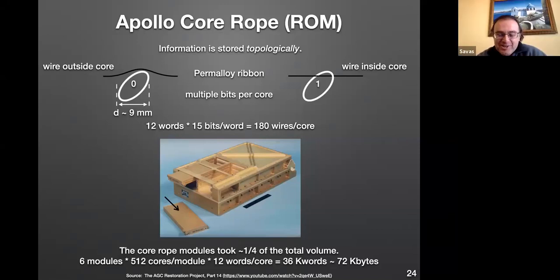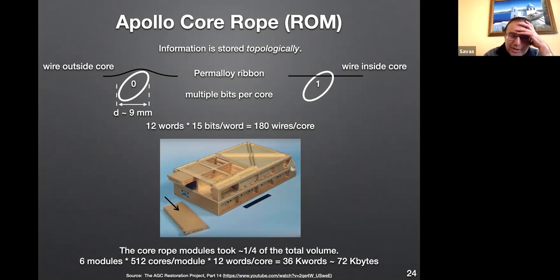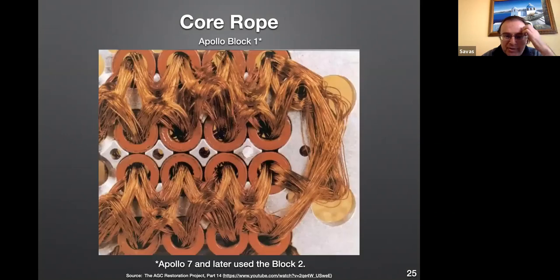Yeah, it's pretty impressive. Do you have an idea of the size of one ROM? Here is a picture of the Apollo computer, the whole computer, and you see these ROM modules are these things that slide into the back. Each of the cores is fairly big, about 9 millimeters or so.